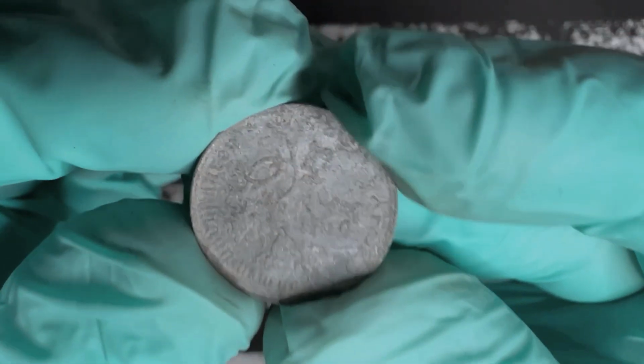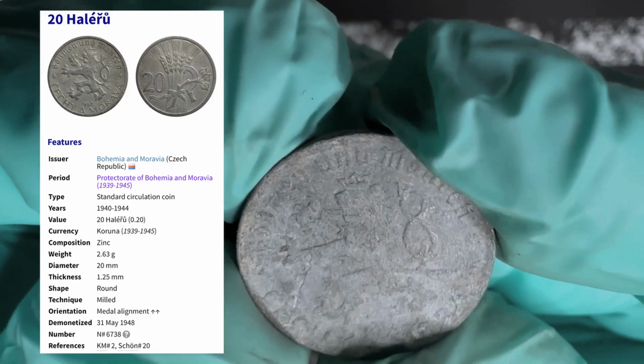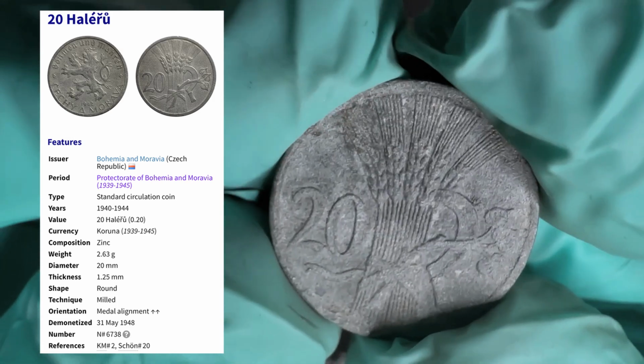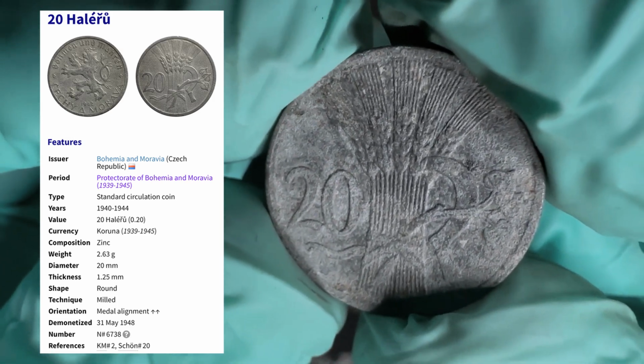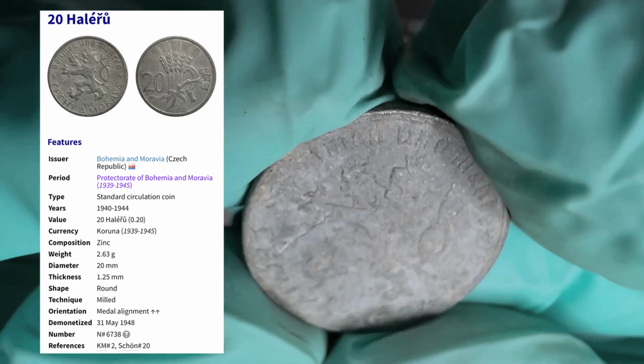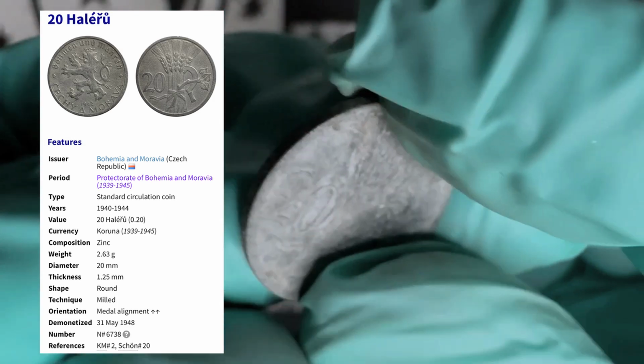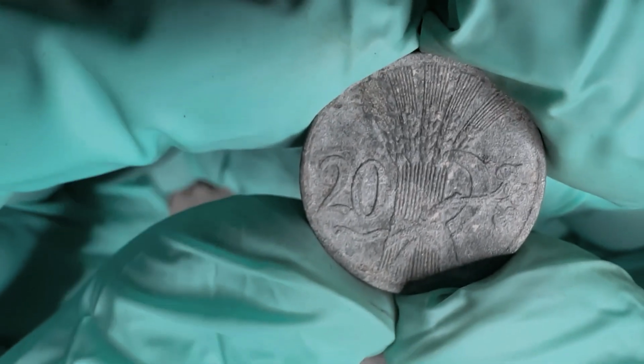Now this little guy is pretty neat. It's actually from the Czech Republic when they were under Nazi rule from 1939 to 1945. It's not worth anything monetarily, especially in this condition, but to me it holds significant historical value and things like this should never be forgotten.